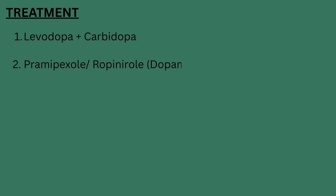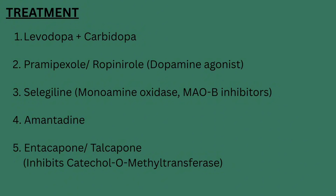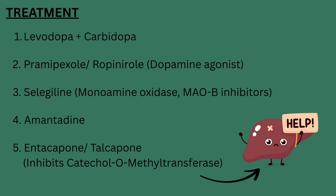brain. Other medications used to manage the symptoms of Parkinson's disease, in addition to levodopa and carbidopa, include pramipexole or ropinirole, which are dopamine agonists. They stimulate dopamine receptors. Selegiline, a monoamine oxidase B inhibitor, which inhibits dopamine breakdown. Amantadine, which enhances dopamine synthesis and reduces its uptake. Entacapone or tolcapone, which extends the half-life of levodopa by inhibiting catechol O-methyltransferase. However, they have been associated with liver toxicity.